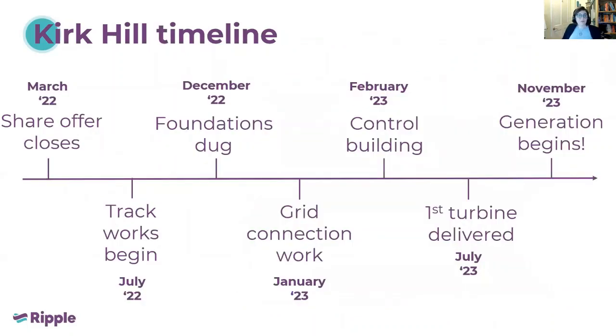Now, the timeline for Kirk Hill to come to fruition is the share offer is open at the moment, so we're planning on closing the share offer in March 2022. Then there'll be lots of work on site to get the wind farm built. That includes track works, digging the foundations, getting the grid connection ready, getting the control building built. And then we're expecting the first turbines to be arriving on site next summer, and then we're expecting generation to begin in November 2023.